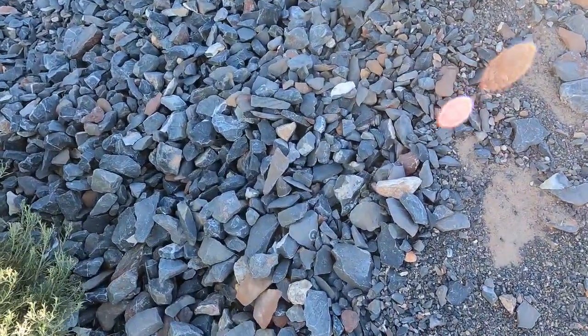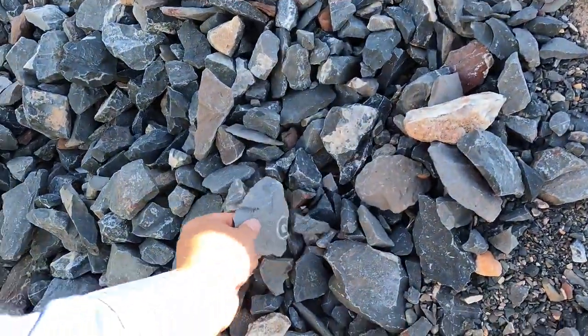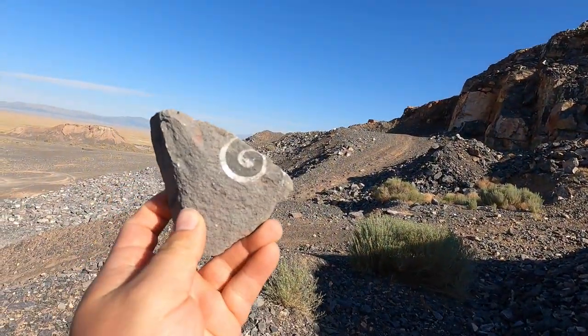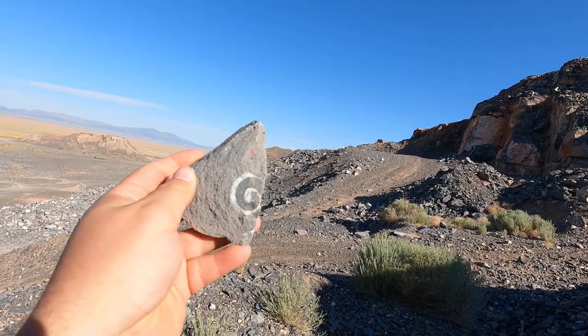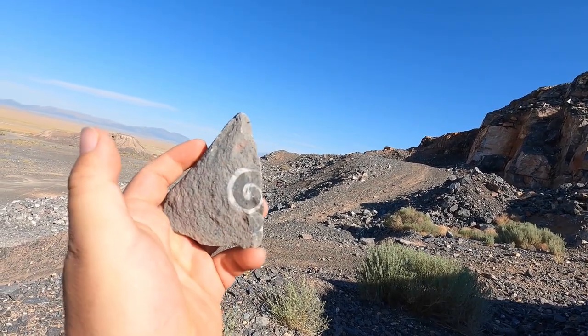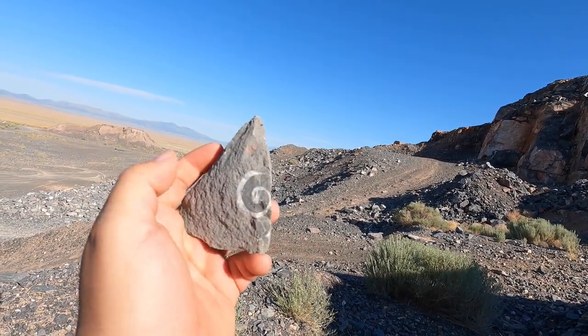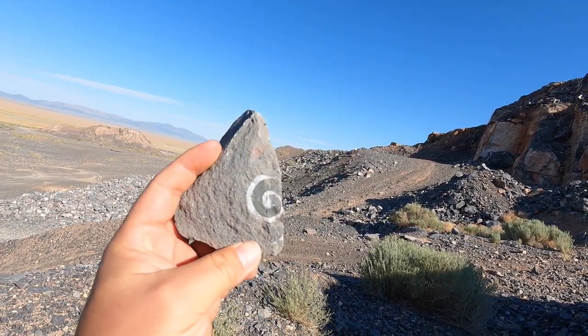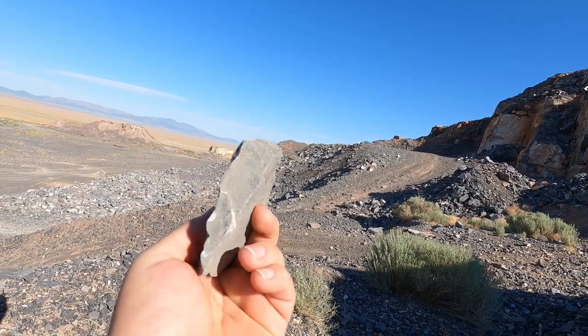But look at this. That's too perfectly coiled to be something other than some kind of a shell. And so I'm thinking it might be kind of a seashell, like a snail shell looks. I don't think it's an ammonite. Yeah, it doesn't look like an ammonite. I think it's a coiled seashell, piece of one.